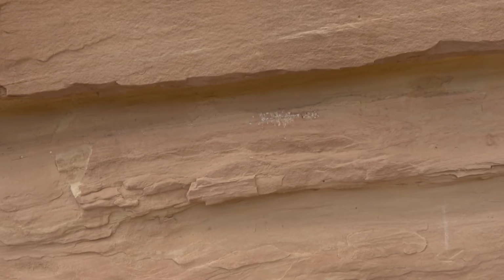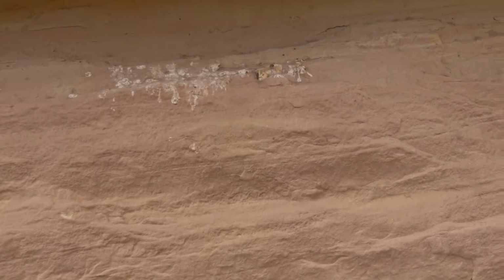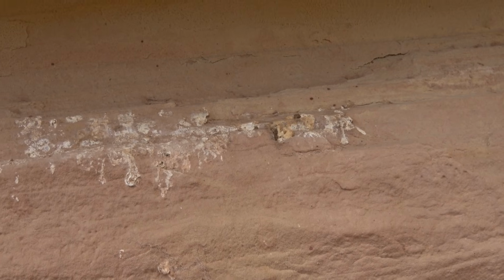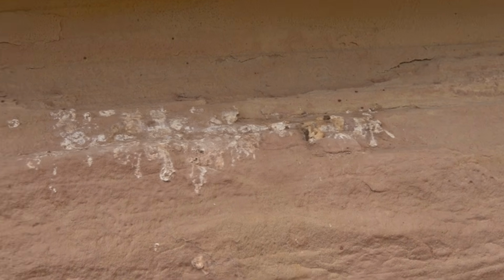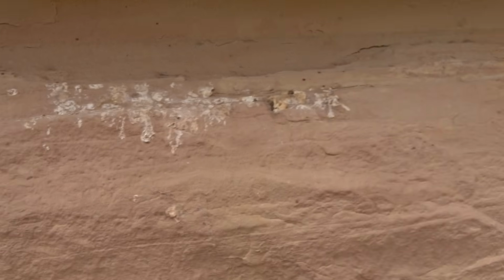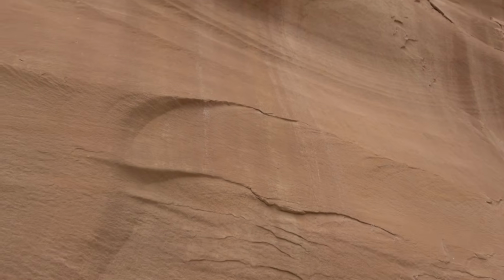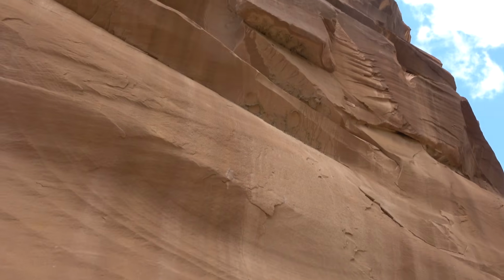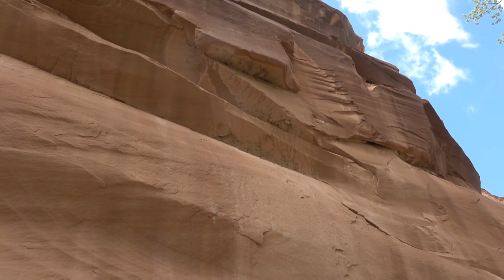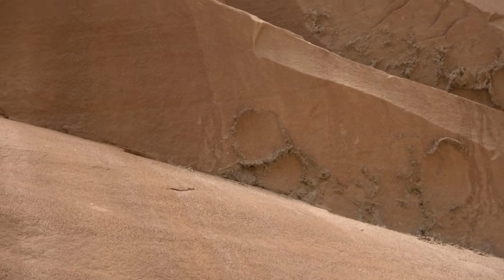Take a look at this. These are droppings. Something perched here. Something small, something that's a hunter. Could be like a screech owl, but it also might be a swallow, because if you look up above here, there are these little circles in the rock. Hopefully I can zoom in and show them there. Little circles there and there.